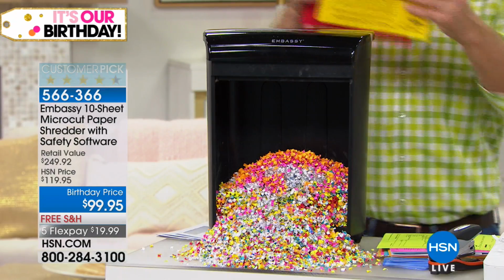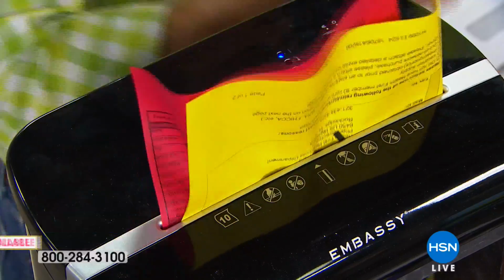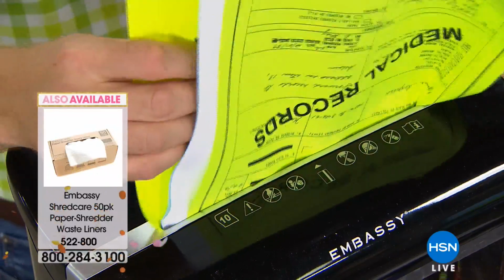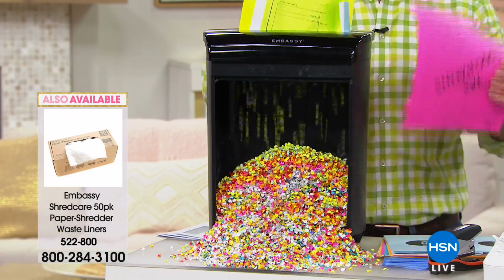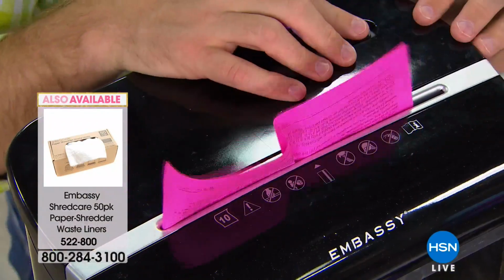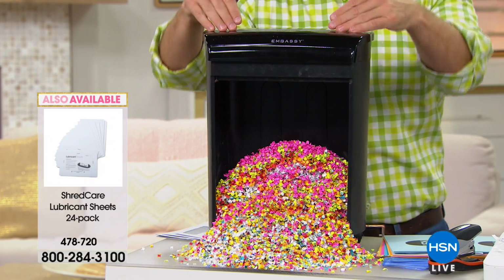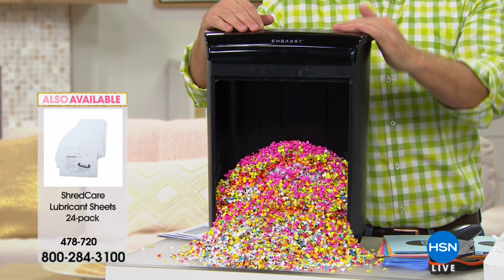I wouldn't say every 3 months. If you've been doing a lot of shredding, you can probably tell, you know what, I'm going to run that sheet through there. Exactly. Just like when you condition your hair, you want to give it a little treat. Like tax time, when you're getting rid of all those tax documents, you might want to show it some love. When the divorce is finalized, shred it. The mortgage, the refinance, shred it.